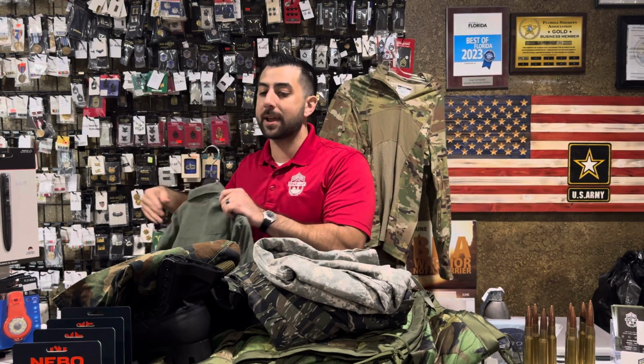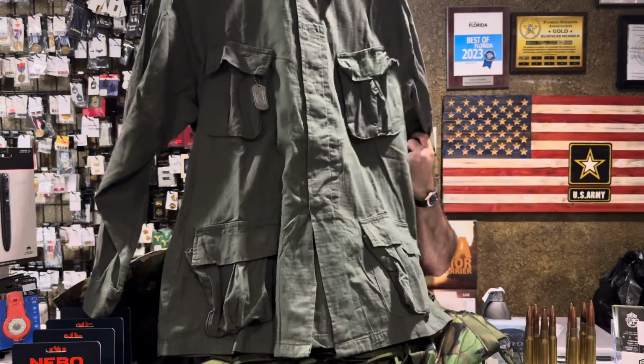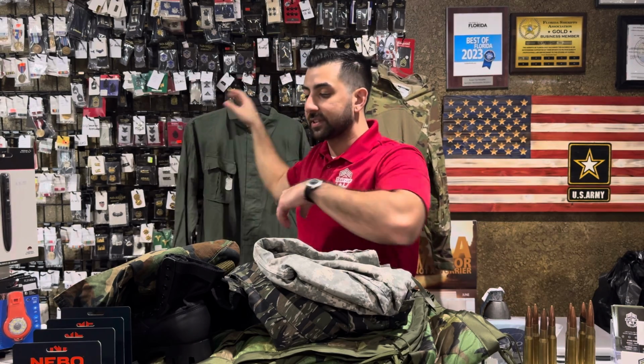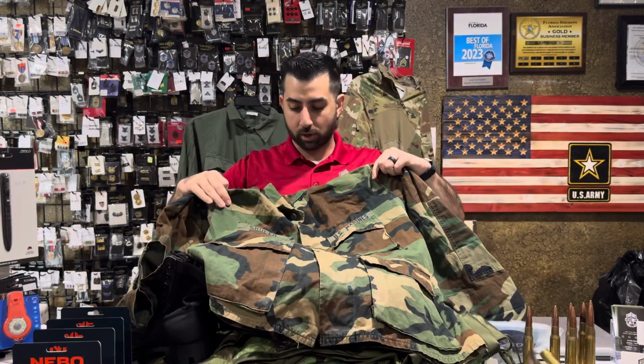BDU tops. I grabbed a BDU top. This is a vintage Vietnam style BDU top. The difference is the slanted pocket. So this is a great addition to have for any surplus enthusiast. The other option is you could always get used tops. These are the Woodland used tops. Look at this, you even got the guy's name and the Army sewn on.